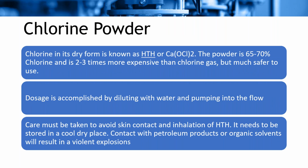So now we're going to talk about chlorine powder. In its dry form, it is known as HTH, or calcium hypochlorite. The powder is 65 to 70% chlorine, and it's 2 to 3 times more expensive than chlorine gas, but it is much, much safer to use because typically you can just scoop it into your flow, or you can have some sort of meter that distributes it. The dosage is accomplished by diluting with water and pumping it into the flow. So you're just adding this liquefied powder.